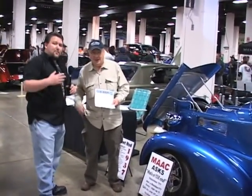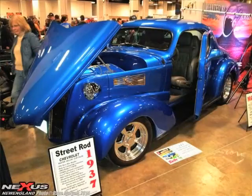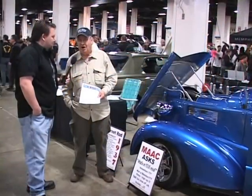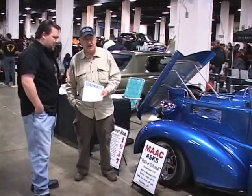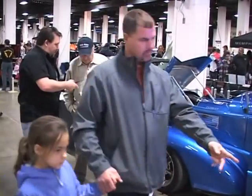So these guys are the ones that are protecting us. Example, like this 1937 Chevy. 37 Chevy with a Hemi. It's got a late model Hemi engine in it, and it's got everything you need to drive comfortably across the country on an interstate highway, safely. Excellent.